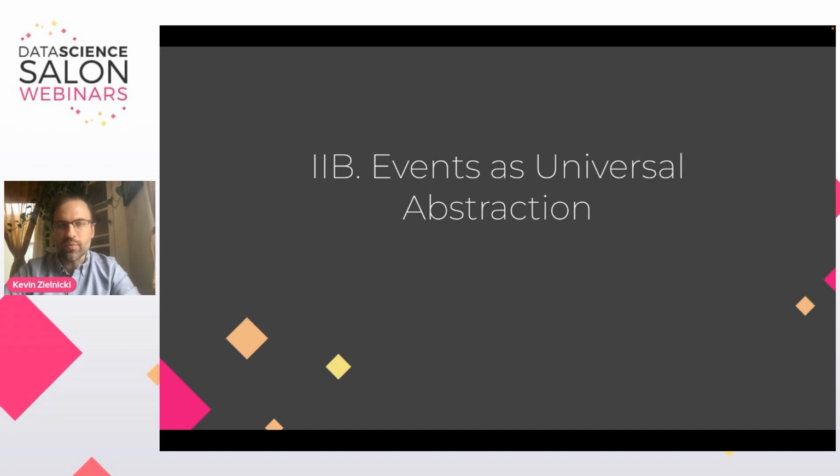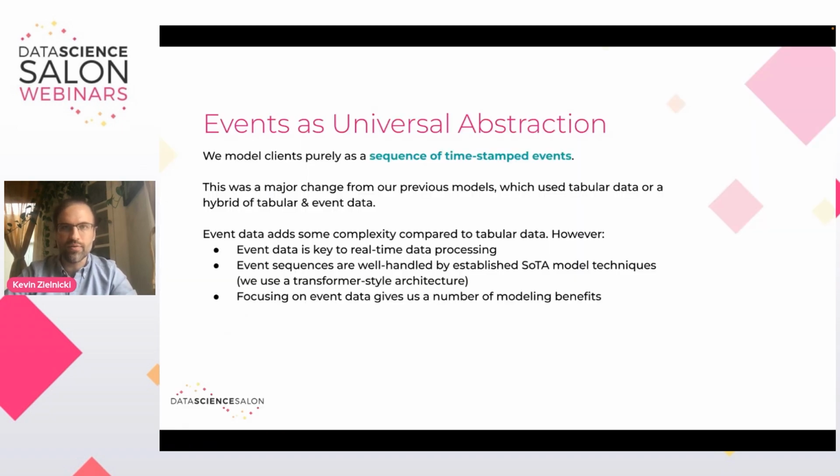So next, another thing that was really core to our model is treating events as our universal abstraction for our client data. This is a really important attribute of our new modeling approach, and also a pretty significant shift from how we were previously developing these models. In our new approach, we model clients purely as a sequence of time-stamped events. In contrast to our previous models, which used either tabular data about client features such as their demographics and summaries of past purchasing, or sometimes a hybrid of tabular and event data.